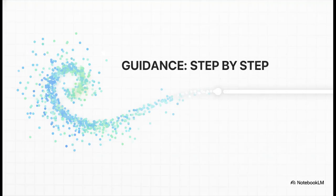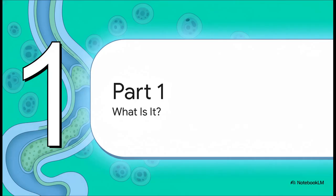Look, hearing a new diagnosis, any new medical term, it can feel, well, pretty overwhelming. But we're going to break this down together, one simple step at a time, so you can feel clear and confident about what's next. All right, so let's jump right in. Part 1. What is Barrett's esophagus anyway?